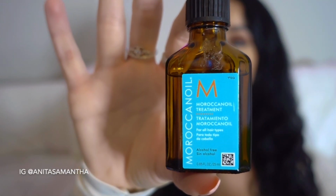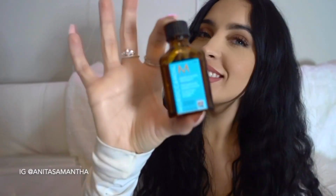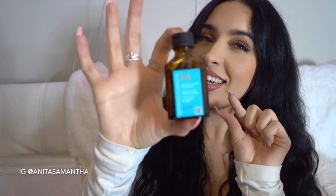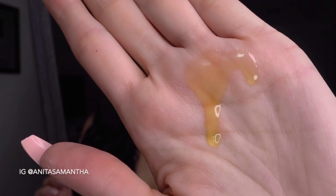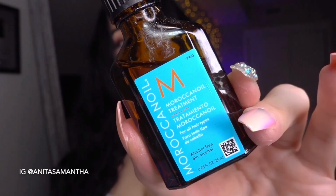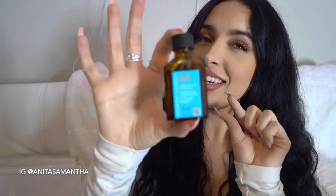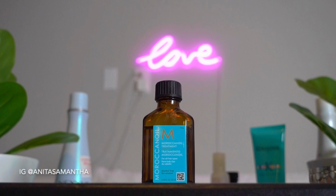Next up with oils, you guys, I love oils for growing your hair super long. This is the Moroccan Oil, and this works as a great treatment, especially if you're not going to be using heat on your hair that day. I like to do this when I wear my hair like how I am now, and it's so important, you guys, to always add oils to your hair if you want it to grow, and that heat protecting lotion. If you guys take anything away from this video, take that.